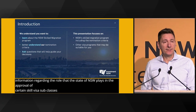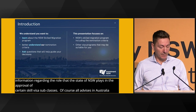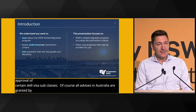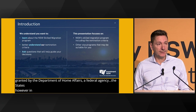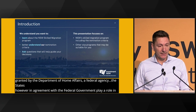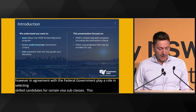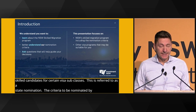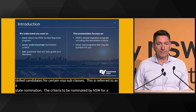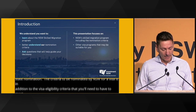So, of course, all visas in Australia are granted by the Department of Home Affairs, which is a federal agency of the Commonwealth of Australia. The states, however, in agreement with the federal government, play a role in selecting skilled candidates for certain visa subclasses. This is referred to as a state nomination. The criteria to be nominated by New South Wales for a visa is in addition to the visa eligibility criteria that you'll need to meet for the Department of Home Affairs.